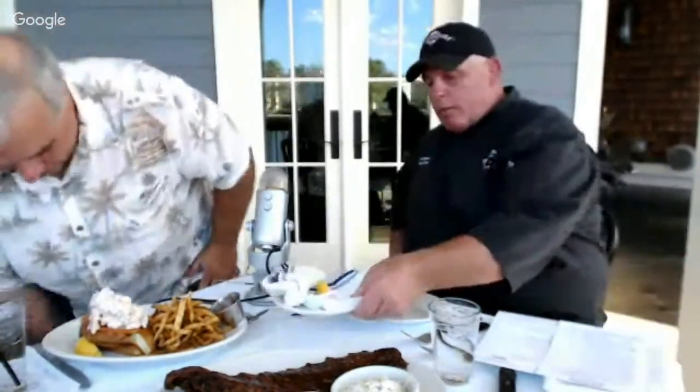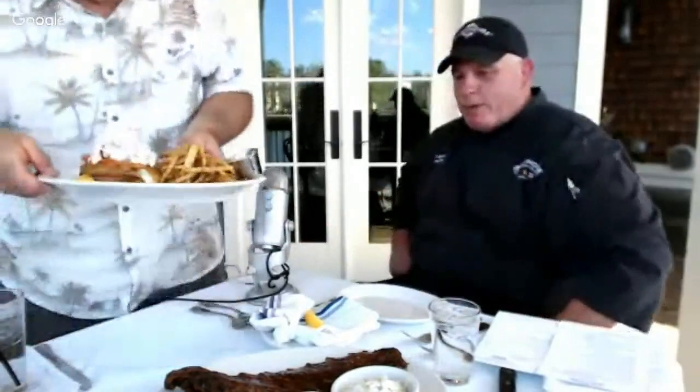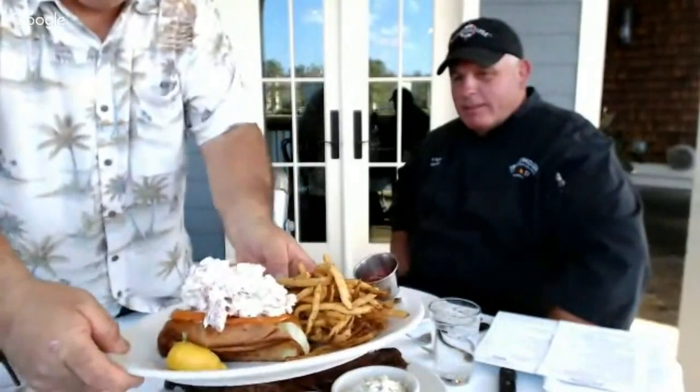Well, they look pretty darn good from here. Here's a couple of wet naps for you, because I know you're going to need them. There's a shell bowl. You can put the bones in there. Look at that lobster piled up on that. Wow. That's a head turner in the dining room. God, he doesn't like lobster.